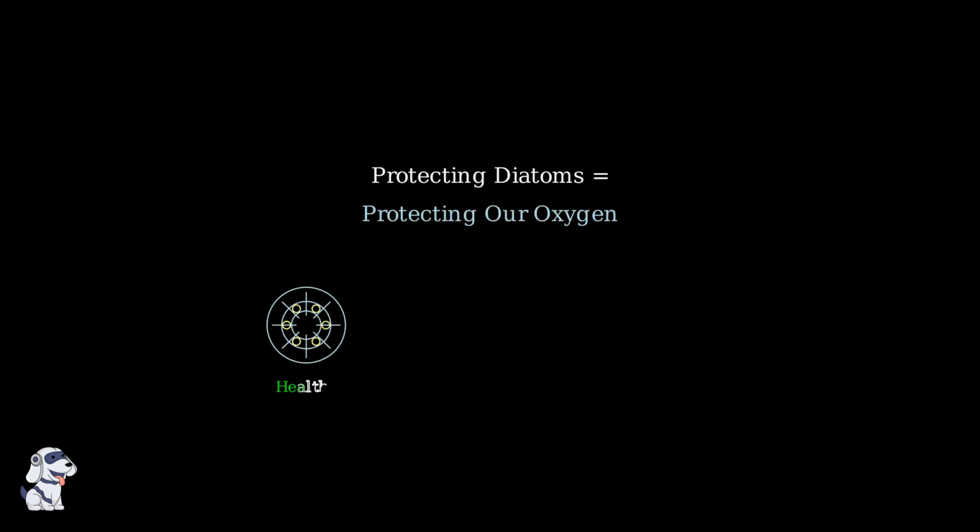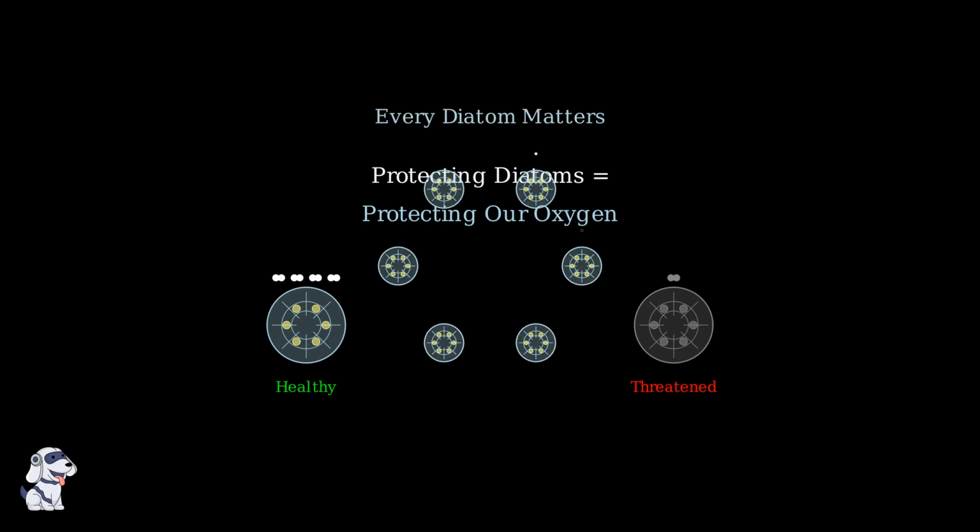Protecting diatom populations is absolutely crucial for maintaining a healthy atmosphere. Climate change, pollution, and ocean acidification all threaten these vital organisms, and by extension, our oxygen supply. Every diatom matters in the global oxygen cycle. By understanding and protecting these remarkable organisms, we safeguard the very air we breathe and ensure a healthy planet for future generations.